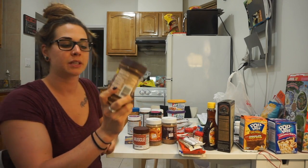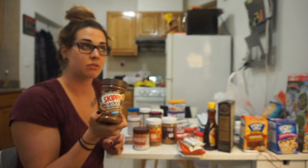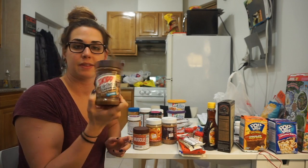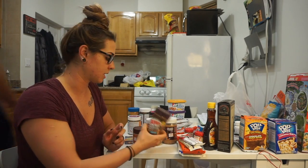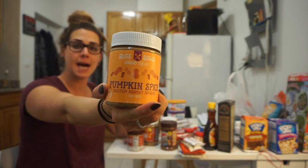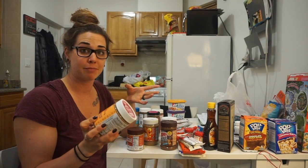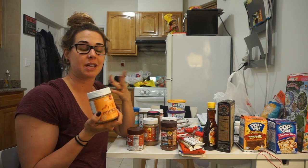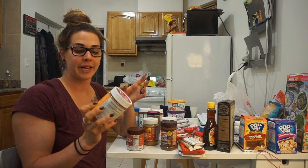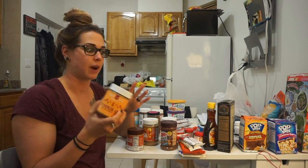Skippy Natural peanut butter dark chocolate. I've only just recently had my very first Skippy peanut butter, and so I really needed to get some dark chocolate. Buff Bake pumpkin spice. If you know me, you know how much I love Buff Bake. Pumpkin spice is actually not available in Switzerland, so when I saw it, I think it's even seasonal, I saw it and I just had to grab it.